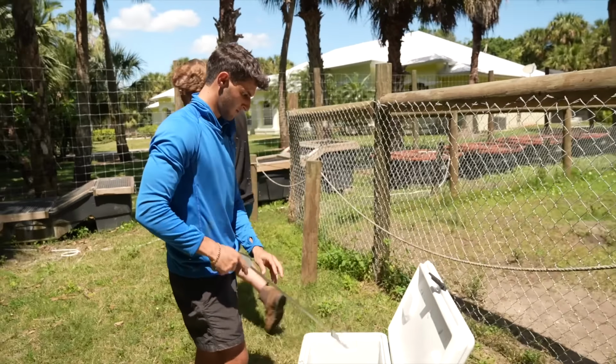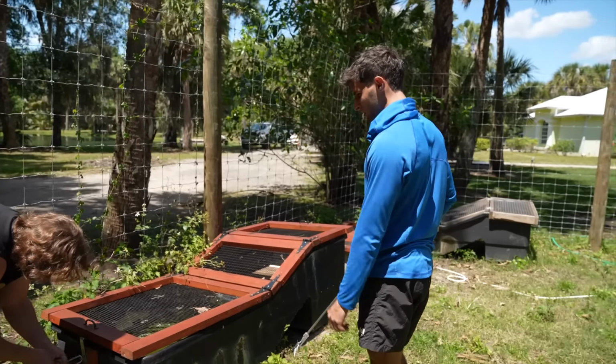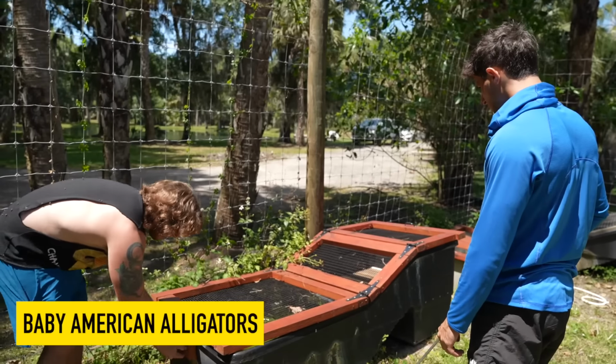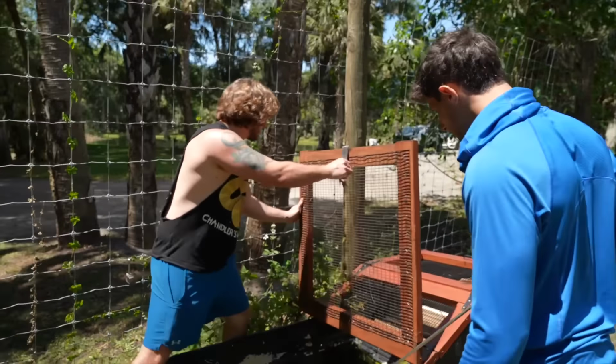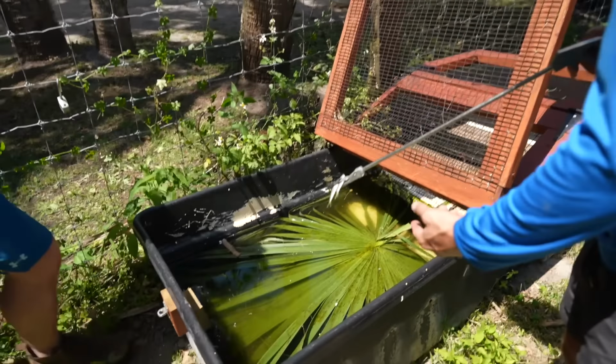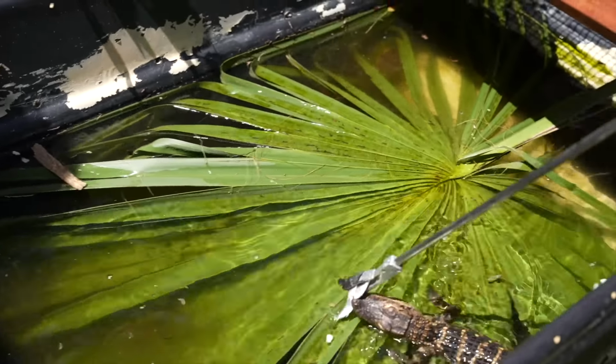We got little gators you can feed some shad to. We got little crocs you can feed. So are these like baby babies? Yeah, they were about a year old. Oh, dude. These guys were donated by FWC. Somebody had them without proper licensing and they're looking a little bit hungry. Want some food? Oh. There you go. You can get really close. You don't have to worry about these guys.